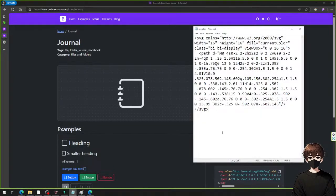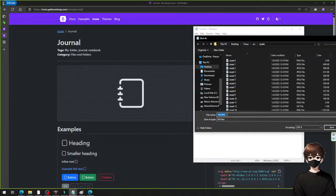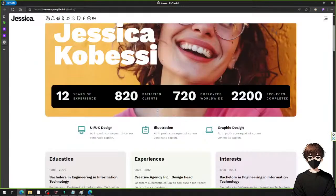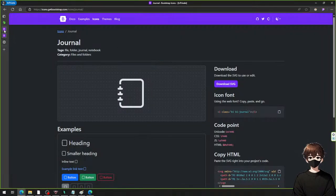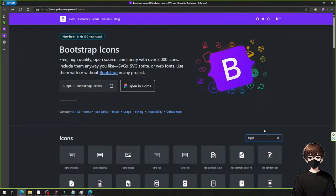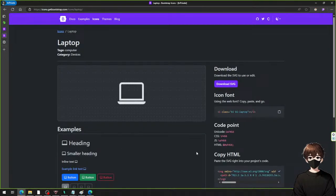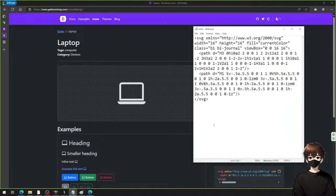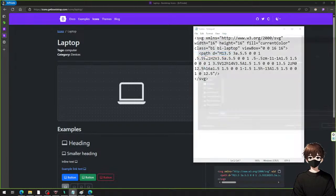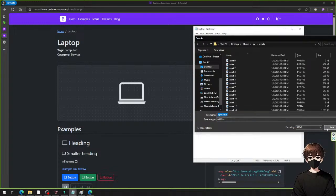Alright. New one. This one. Save as. We're gonna save this as notes.svg. Alright, the next one is laptop. So that's this one. Copy. Save. Laptop.svg. Great.